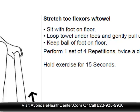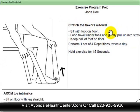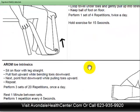So the exercises that we're going to get into right now, I have it right here. The first one is the toe flexor stretch with a towel. What you're going to do is take a towel and loop it right underneath the foot there. You are going to basically pull the towel up. That's going to stretch the tissue on the bottom. You're going to keep the ball of your foot right on the floor. Perform one set, 4 repetitions twice a day. You're going to hold for about 15 seconds.